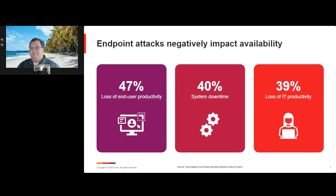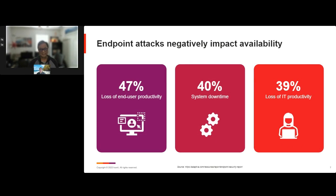Yeah, thanks, Charlie. Unfortunately, sometimes those endpoint risks lead to endpoint attacks, and when they do, they create major headaches for IT teams responsible for maintaining their organization's uptime. When IT professionals are asked about the most significant negative impacts they've experienced from endpoint attacks, loss of end user productivity, system downtime, and loss of IT productivity are the most frequent answers given. Reputation and brand damage, theft of information assets, and business revenue impact are also among the most popular answers.